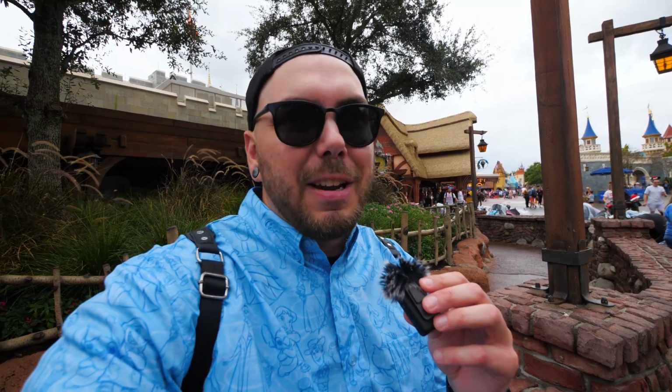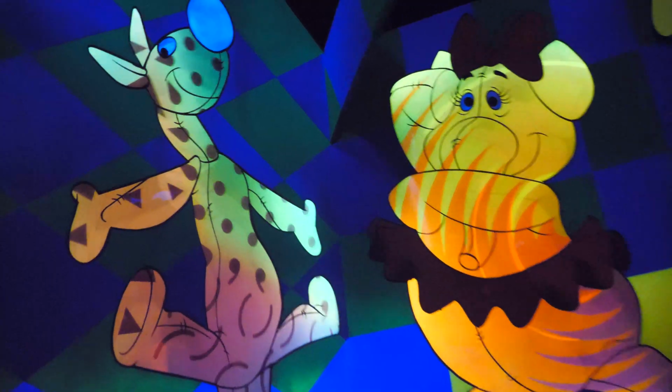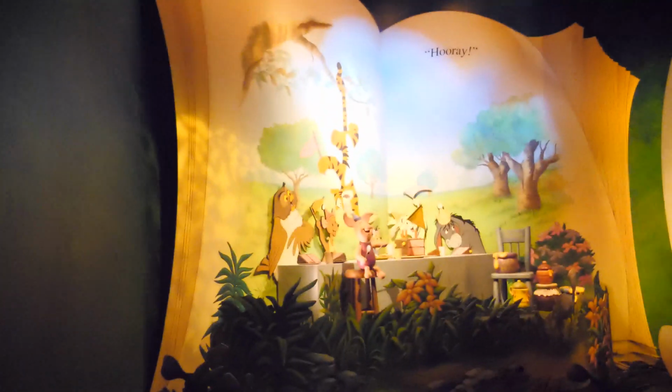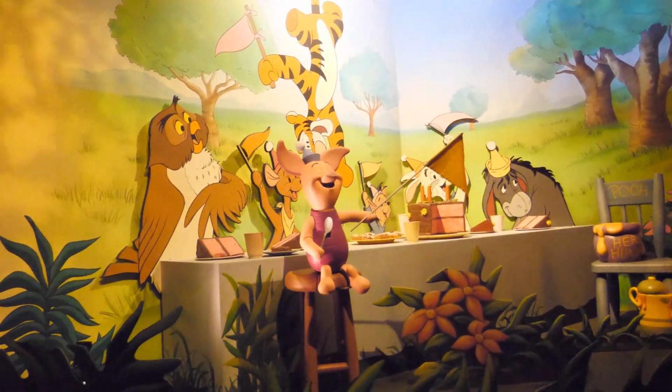I wish there was maybe an animatronic or a moving figure of Mr. Toad in here just as some background character, but this ride does not have a lot of animatronics, I'll tell you that. There's a lot of cardboard cutouts on this one, or plywood cutouts, my bad, sorry.